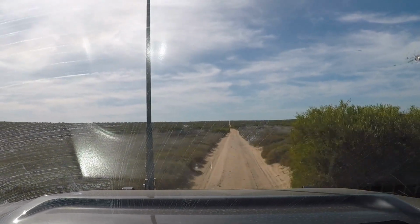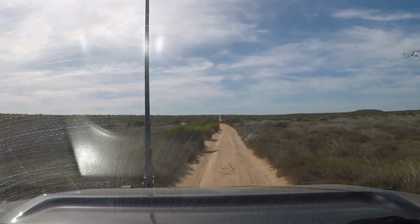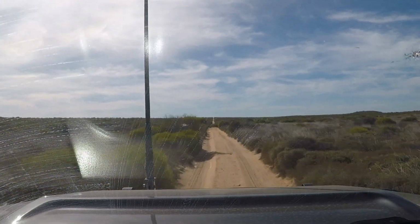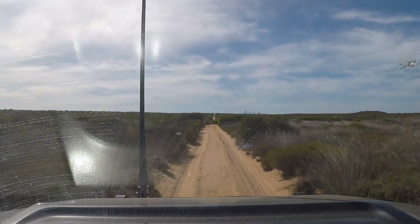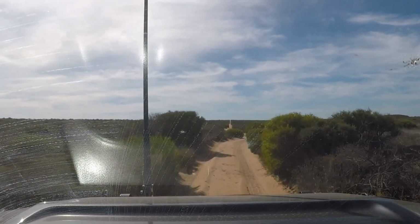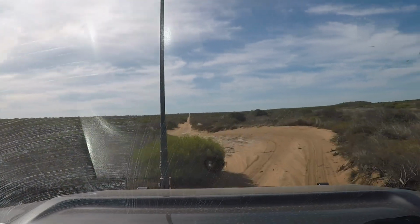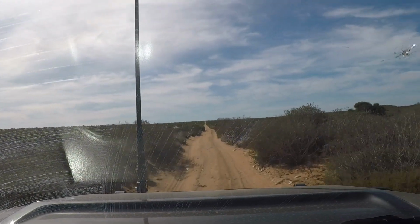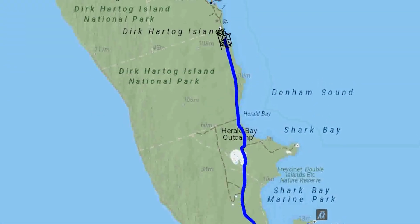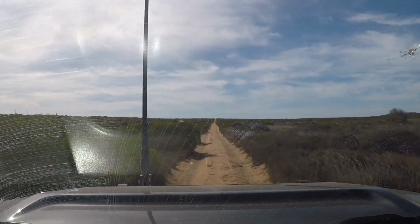We were just debating which side was the good side of the fence that had the good stuff, and which side was the bad side that had all the feral stuff. And we don't know. I thought this side had the bad stuff, but judging by how lovely this looks, I'd say this is the good side. We're only 5.7k from Louisa Camp. It's just about 3 p.m. and sunset will be at 6.